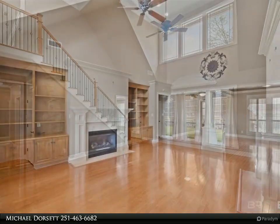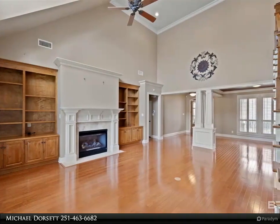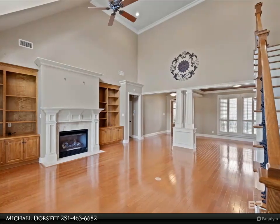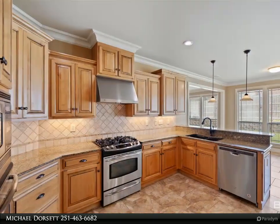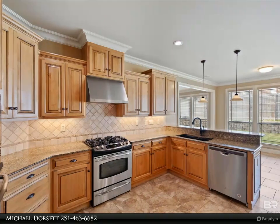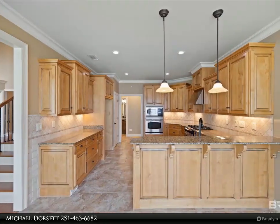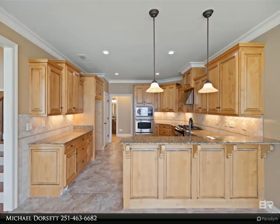Entertaining is a delight with a sizable bonus/game room and a home theater/media room equipped with all new equipment including a projector, receiver, DVD player, and dedicated remote. A convenient snack bar awaits, featuring a beverage refrigerator, built-in ice maker, wine cooler, microwave, and sink.